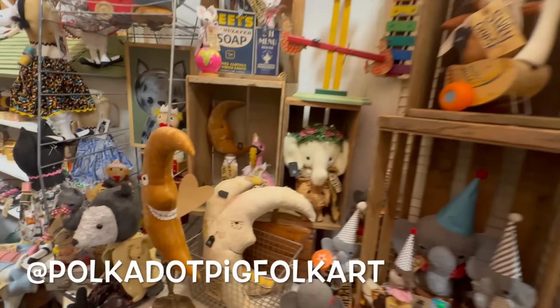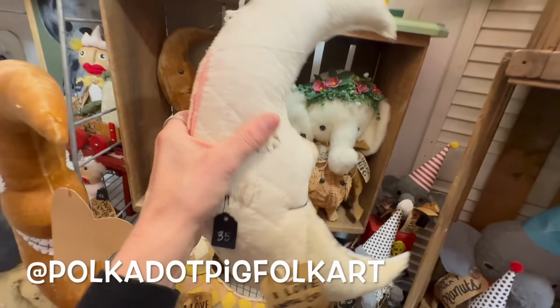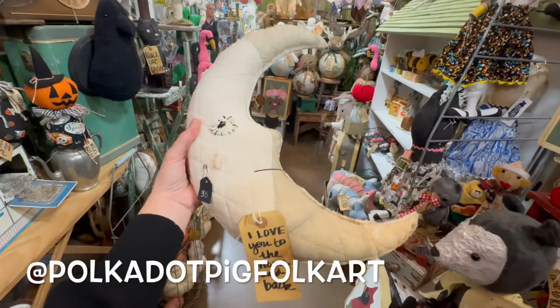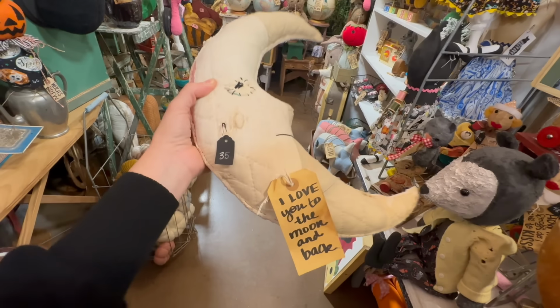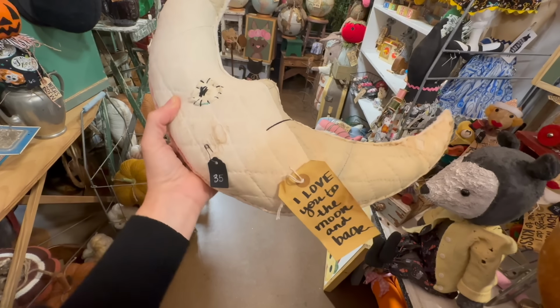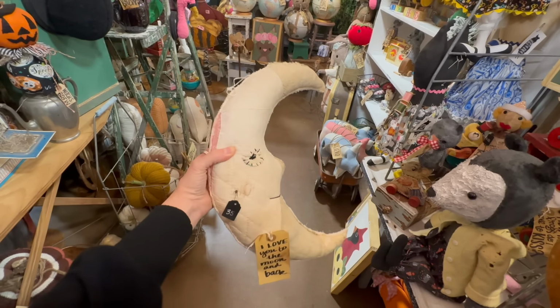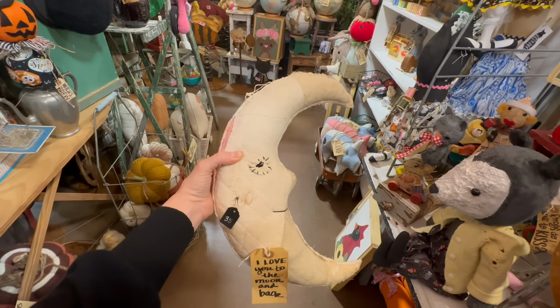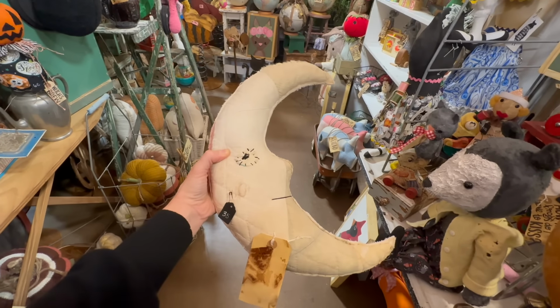Wow. Look at the moons. Moons made out of old quilts. Oh my gosh. I've got old quilts. I would love to do this myself. Oh, we need to do a DIY video. You guys, I'm gonna try this. I need to.